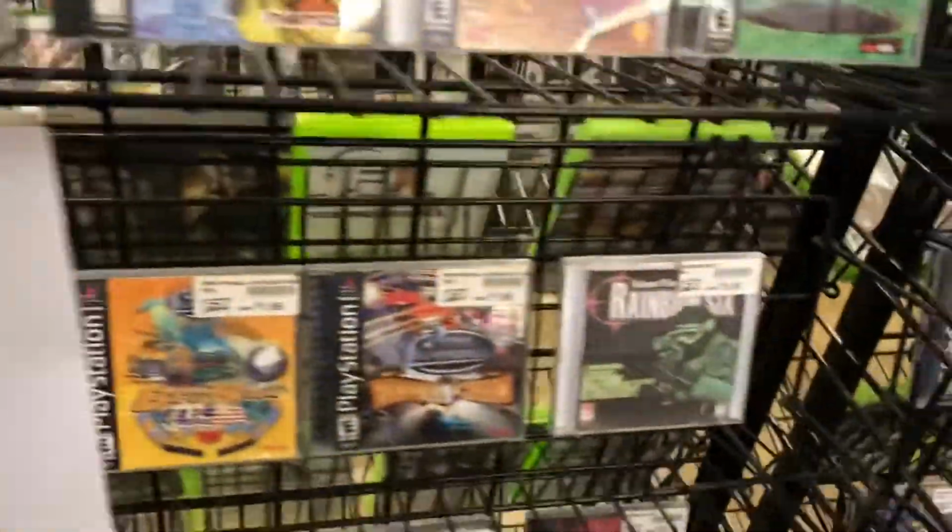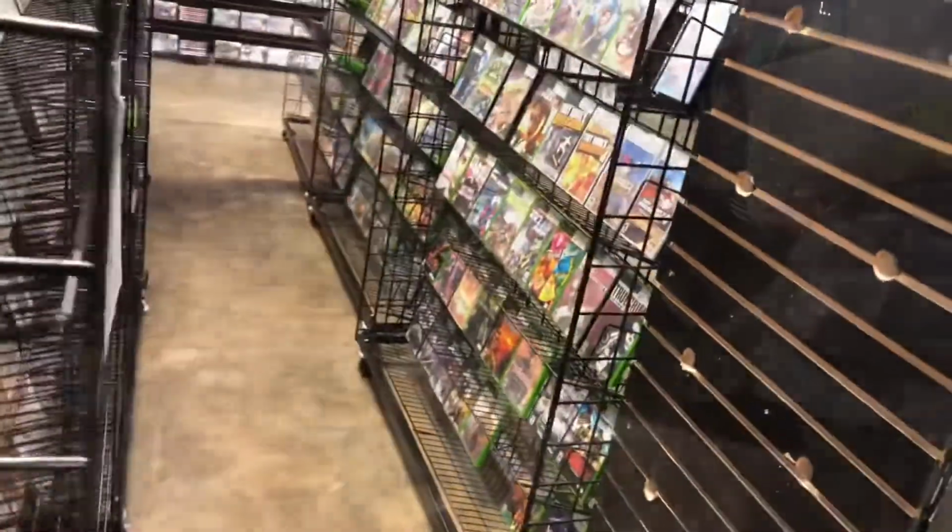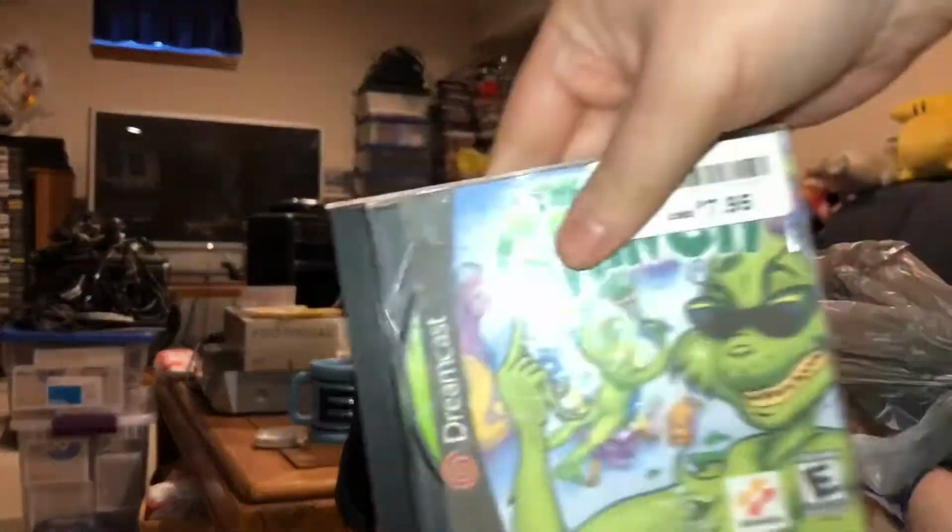Oh, we've gone from PS2 to PlayStation games. And of course, more buy one, get one off reminders. And more PlayStation games. And nothing particularly catching my eye. Good to see the Tomb Raider games though. But that's going to do it for our tour of FX. And now I'll show you what I got in my haul from that store.